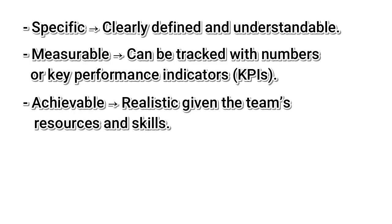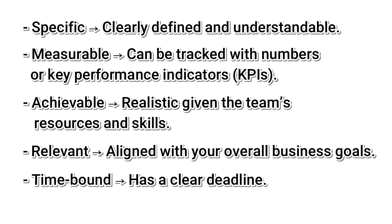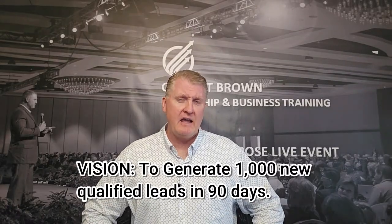Achievable: realistic given the team's resources and skills. Relevant: aligned with your overall business goals. Time-bound: has a clear deadline. Here's an example for a marketing team. Your vision may be to generate 1,000 new qualified leads in 90 days.